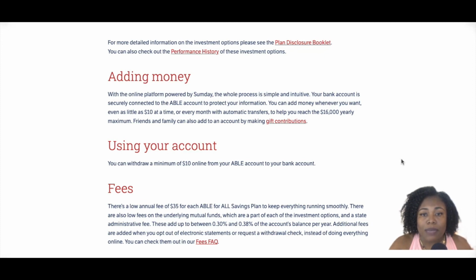So do it the right way. Get an ABLE account. Make sure your child is secure, and don't leave them out there for the wolves. Because when you die, they're in other hands, not yours. So make sure that they're well taken care of when you're not here anymore.